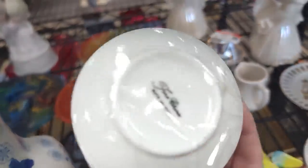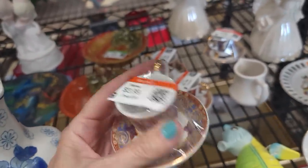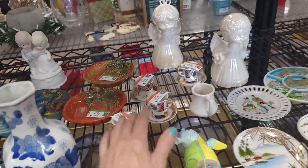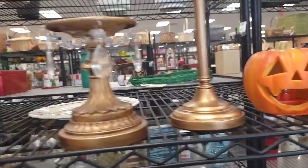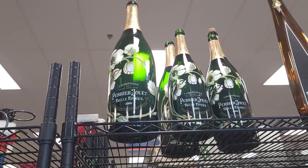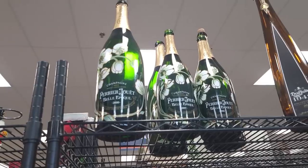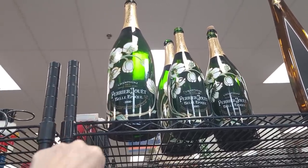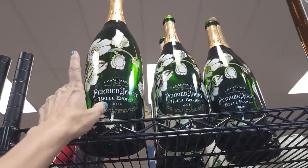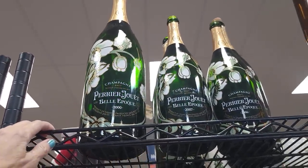Look at these little dainty, fine china little teacups and saucers for $4. I don't think I can do $4 on them. All right, we'll keep looking. Oh, Perrier Jouet champagne. That's actually a really expensive champagne. This big bottle right here could be considered a dummy bottle, and that might actually be worth a little bit of money. Let me get one down with two hands and see how much it is.